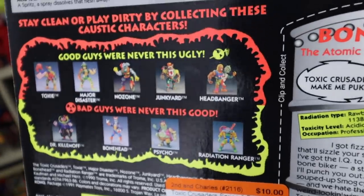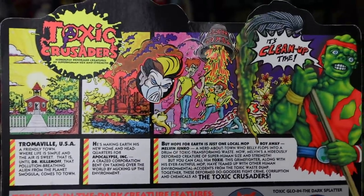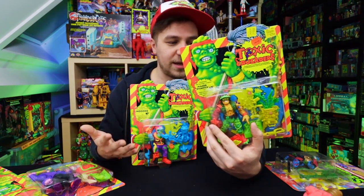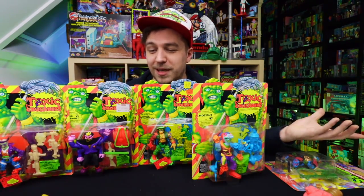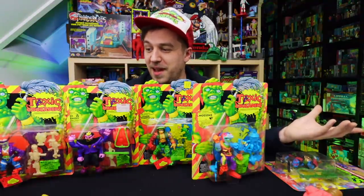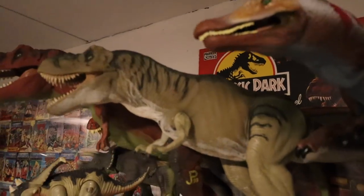I love the card art as well on these guys, and I'm just beyond psyched that I finally got to add these to the collection. I'm definitely gonna be looking out for more. So that was definitely a very cool way to end my short trip over to Stockman's Collections toy room that day. So yeah guys, that was pretty much it.